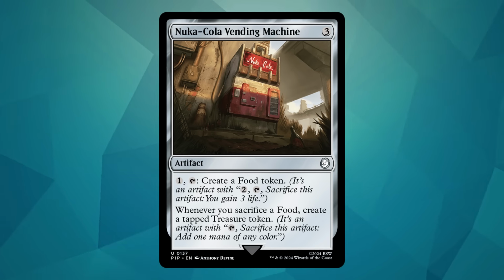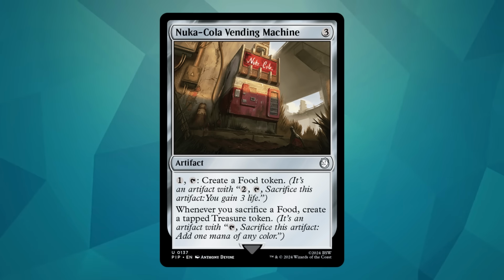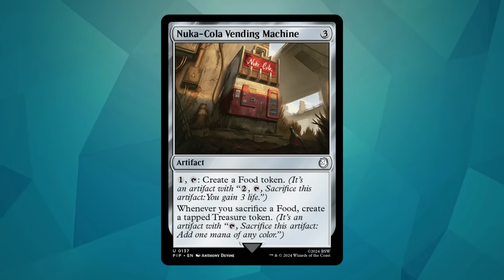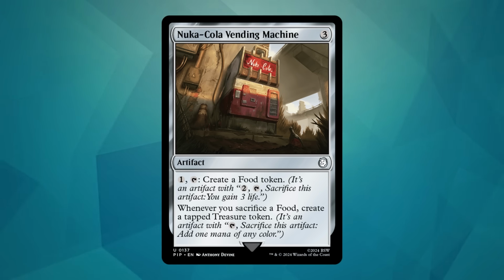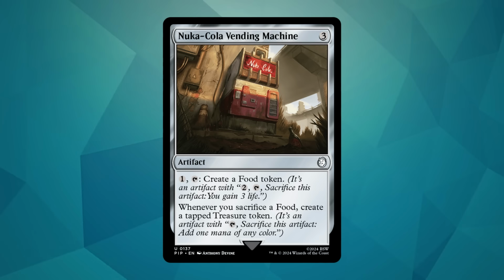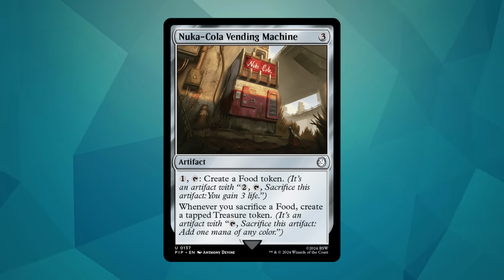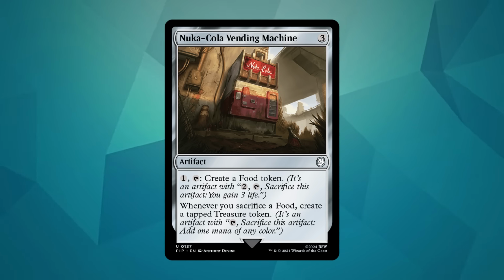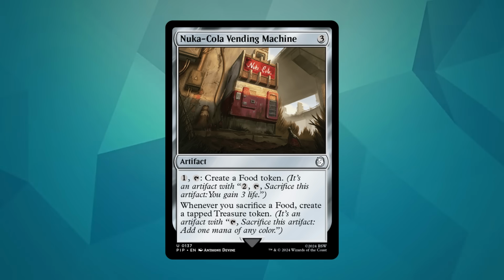This is a weird one being uncommon as well, because uncommon used to mean, when in a Commander precon product, that it was featured in at least 2 of the precons. Common was all of them, rare was 1 of them, and uncommon was like 2 to 3 of them. Nuka-Cola Vending Machine is only found in 1 of the 4 Fallout precons, so they've broken that rule. However, it being uncommon does mean that it has more chances to show up in a collector booster, I think.